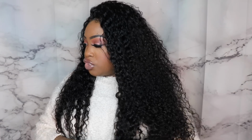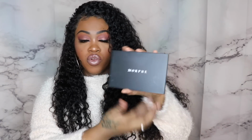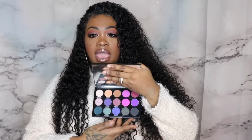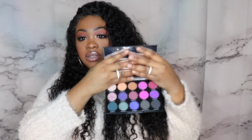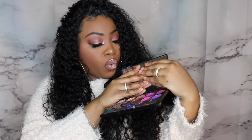Morphe was kind enough to give me multiple things. Okay, so we're gonna start with the eyeshadow palette. So this is the Social Butterfly Artistry palette, and again, this is from Morphe. This is the 1.5S version. Okay, and this is what the palette looks like. Very sleek, to the point, black, Morphe written in white. It does have a mirror at the top, and it does have pops of color. Okay, and it did come a little bit shattered, but not too much.